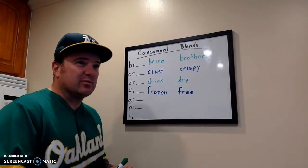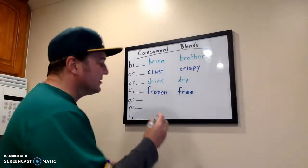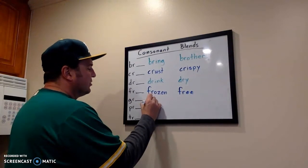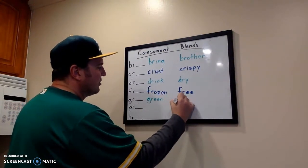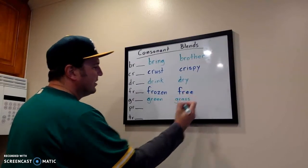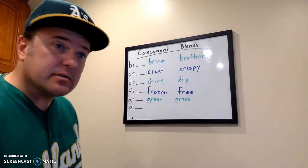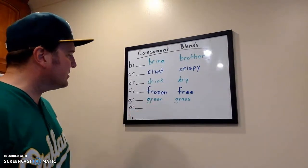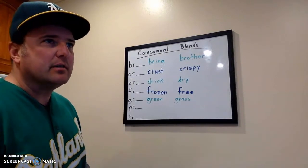All right, GR, gr. Now, because of all this rain we're getting right now, there's probably going to be a lot of this growing pretty soon. Green. Grass. Green grass. And it grows all around, all around, all around. And the green grass grows all around. Green grass.